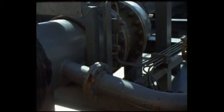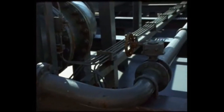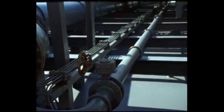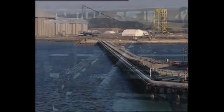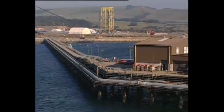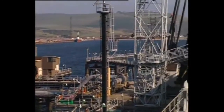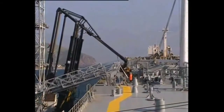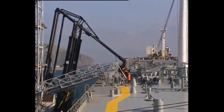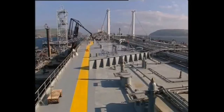Final tank and line draining is done with a stripping pump connected to the shore using a small line called the Marpol line. Crude oil washing is an important part of crude oil discharge. Effective crude oil washing increases cargo outturns, reduces the amount of sludge buildup, and reduces the risk of pollution.